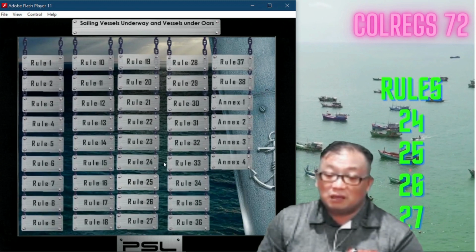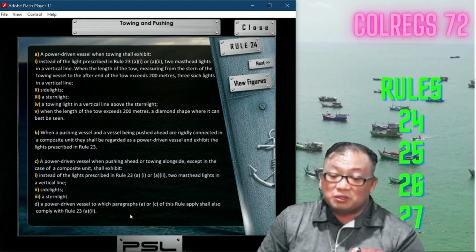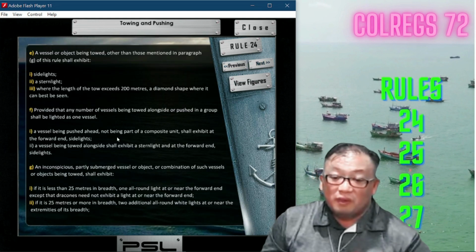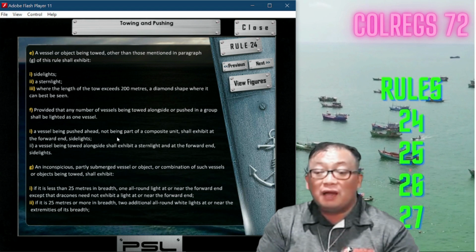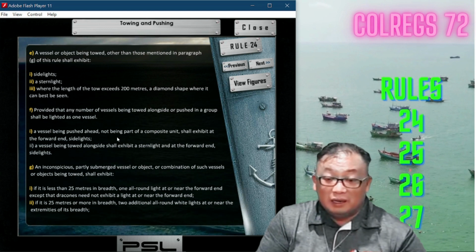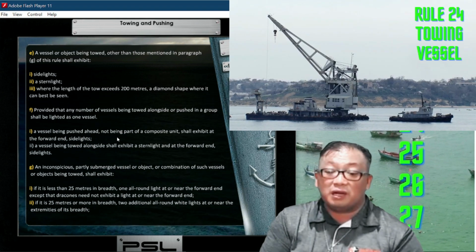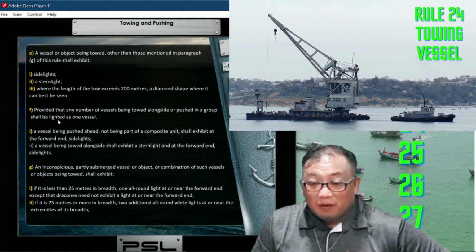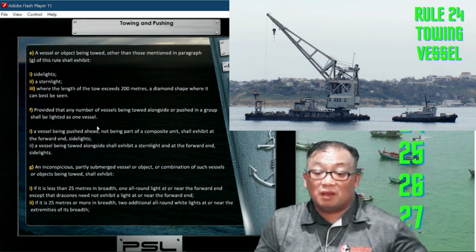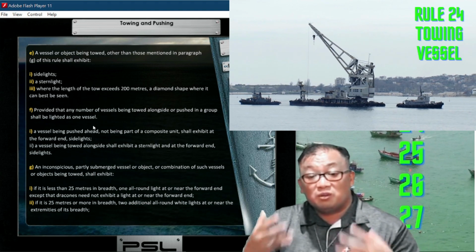Okay, so let's go back to the rules and finish reading it. A power-driven vessel under paragraph of these rules shall also comply with Rule 23.1 and 2. A vessel or object being towed, other than those mentioned in paragraph of these rules, shall exhibit sidelights, a sternlight, and where the length of the tow exceeds 200 meters, an all-round diamond shape where it can best be seen. Provided that any number of vessels being towed alongside or pushed in a group shall be lighted as one vessel.